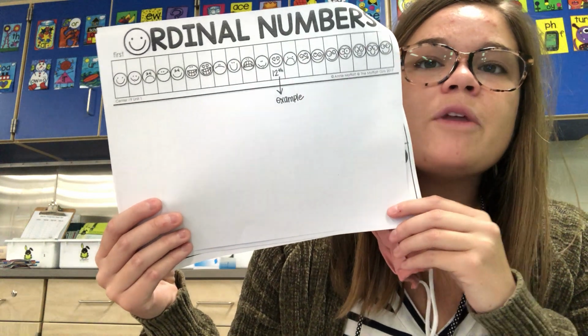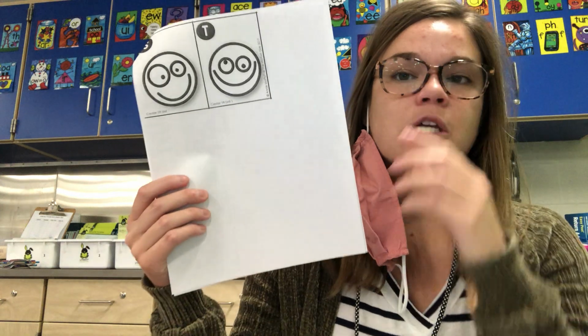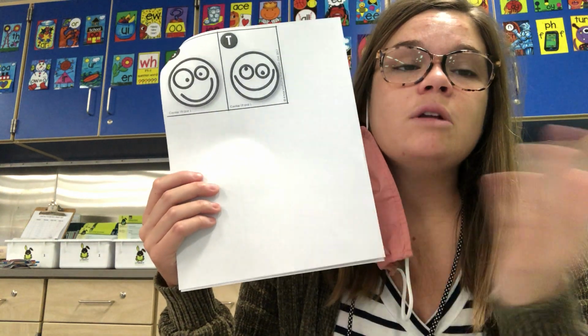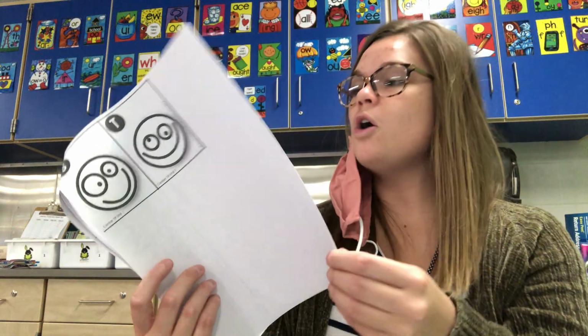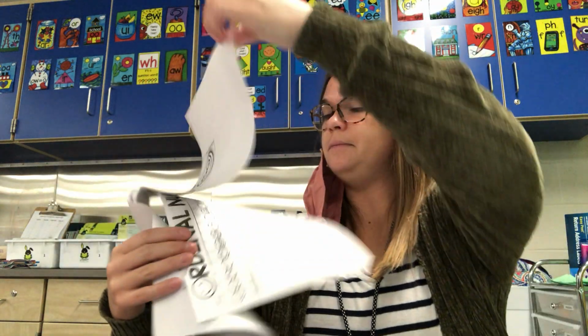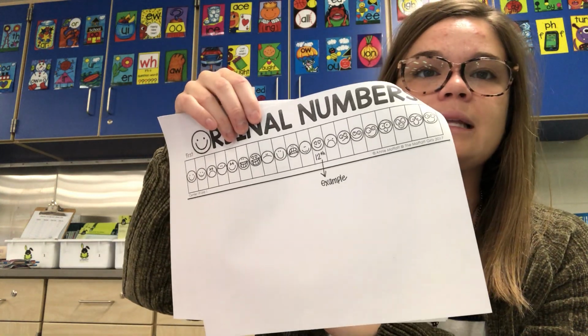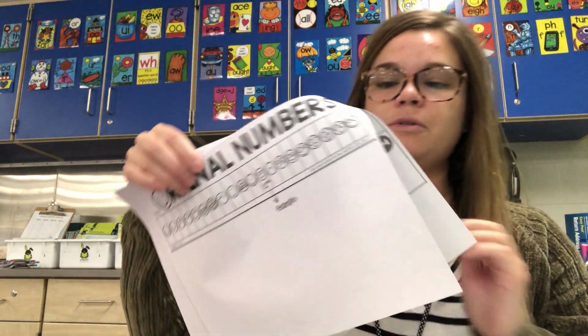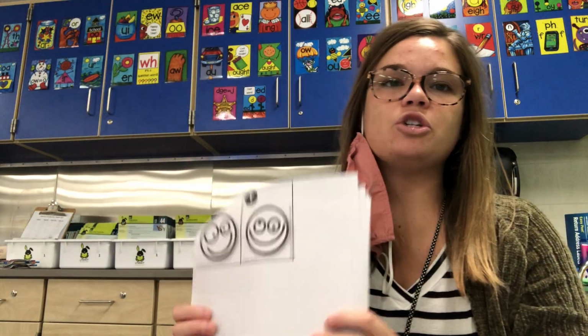So what you can do with all of those big emoji cards, you can cut them out if you want to. You don't have to. It would make it more of a game if you did cut them out. You also can rip off this back page where it has them all in line. And what you're going to do is, if you cut them apart, there's already an example done for you, but I'll show you another one.